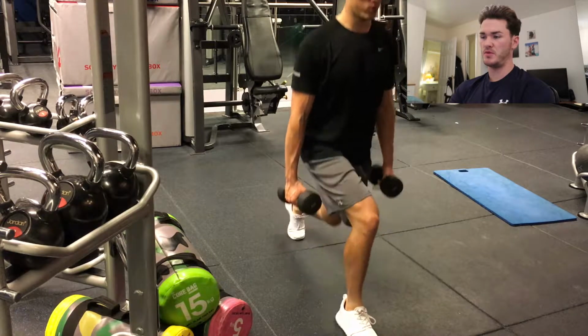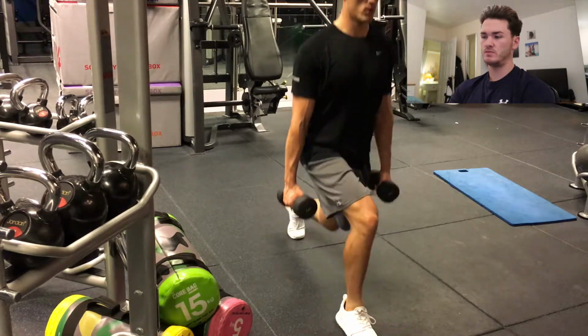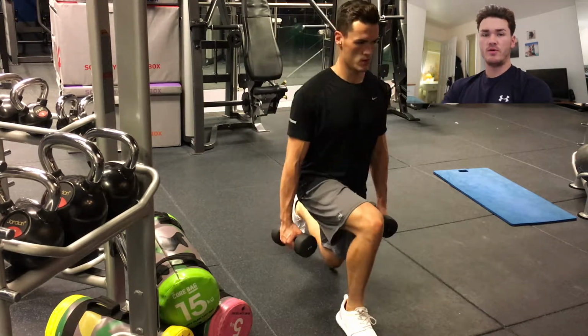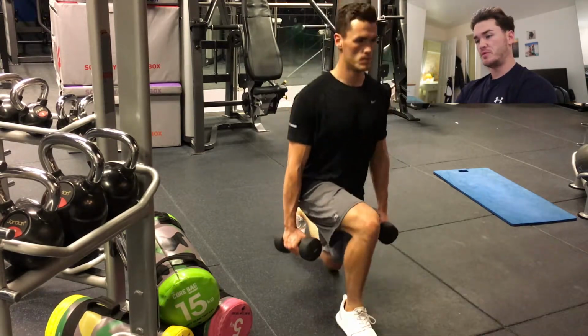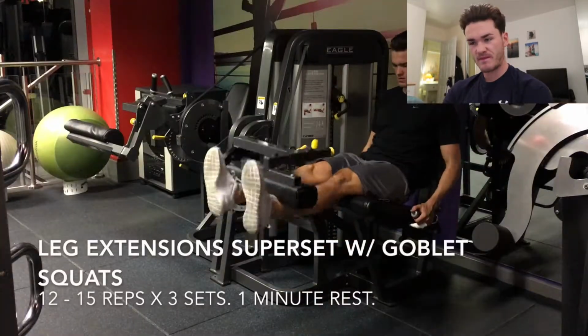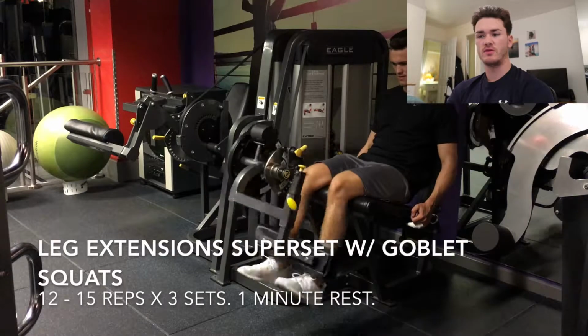Let's speed this one up a little bit. There we go. Keep it nice and controlled. A good tempo count, so about 2 seconds down, 2 seconds up. A slight pause at the top and bottom, just so we're not flying through it using too much momentum, and so on.